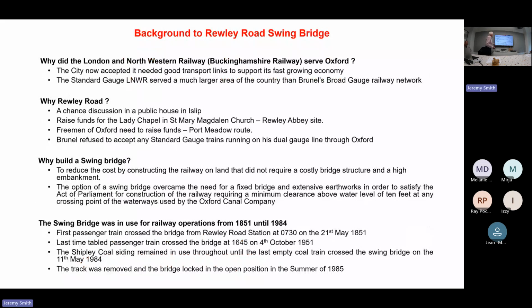So yes, the first passenger train crossed the bridge on the 21st of May 1851, and the Great Exhibition had opened on the 1st of May 1851, and took school children from Oxford, 400 of them on the first day. The first train was arranged to go to the Great Exhibition, and the last passenger train left in October 1951. They were transferred to the Great Western Station.